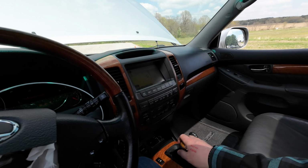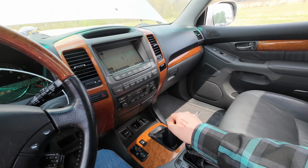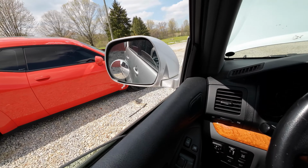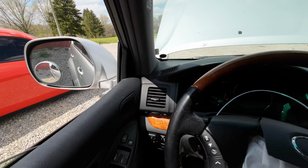Anyways, we got some good tunes going here while we test some parts. Let's go ahead and test out the transmission. Backup camera's working. Reverse. Drive.